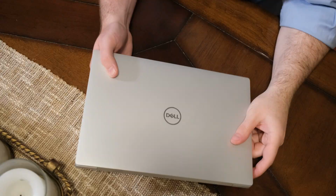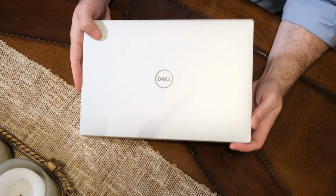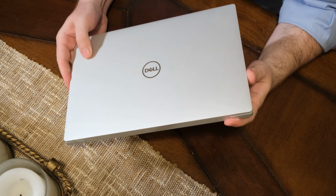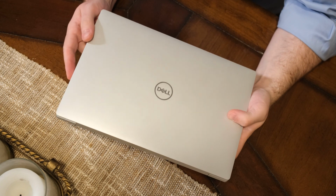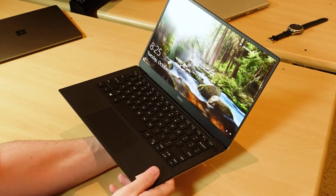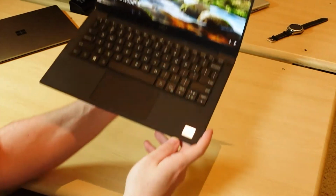When it comes to the design of the Dell XPS 13 Plus, Dell's taken a bold step forward. Breaking away from tradition, they've revamped the XPS 13 with a modern, sleek look that stands out as one of the most attractive laptops on the market today. This design evolution marks a significant departure from the iconic carbon fiber accents that defined the previous models.